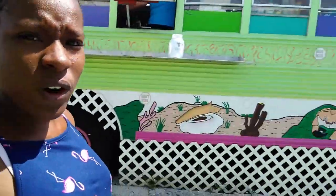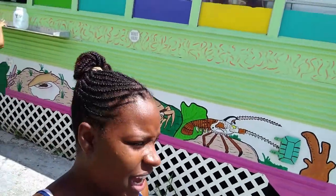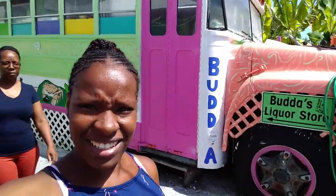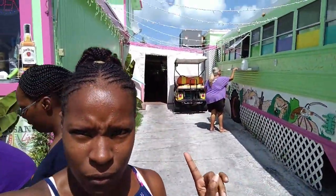That's a golf cart, not right. A tractor. This is the truck here that I'm talking about. It's Buddha's snack shop. So this is the bus. This way, Najee. That I was talking about. So you could get food from here or you could go in the back where we was through that hall right there. Ah, now we're gonna get the golf cart.